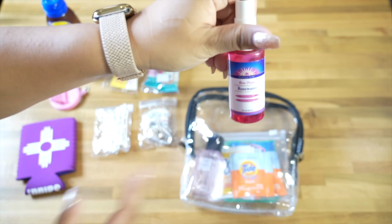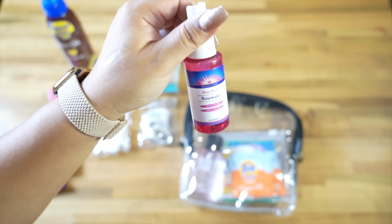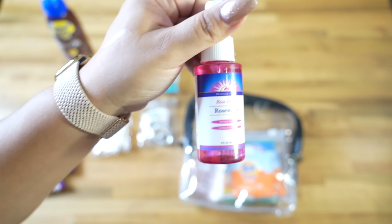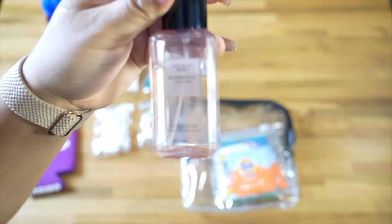I got this koozie. I just got this free from somewhere when we were traveling, and I stuck it in here. Then I have some rose water spray. Rose actually has a super high frequency, so if you want to change your energies or you just want to cool off and spray yourself, rose water is amazing. This one is a really good brand for rose water. This is Bombshell by Victoria's Secret.